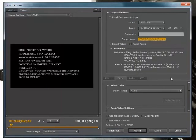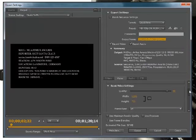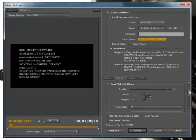Now we need to attend to our settings. Like I said, there were some changes that we're going to need to make because it didn't have exactly the preset we were looking for. So we'll go down here. We already have H.264 done, and we've got our video quality. We'll go ahead and make that maximum here. Why not? Save the best that we can.